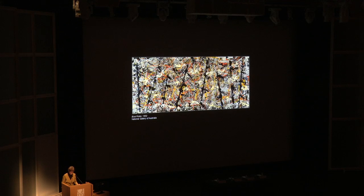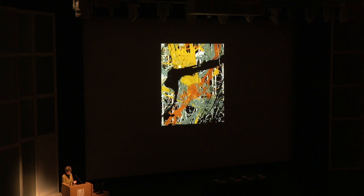Only one example of cellulose nitrate-based paints has been found in the paintings that we included in this study. It's a red in number 1A, and it's a minor color in the composition. Tom Learner, however, identified cellulose nitrate paints in 5 of the 9 samples taken from Blue Poles, painted in 1952, relatively late in Pollock's career. As you can see here.